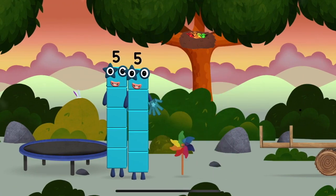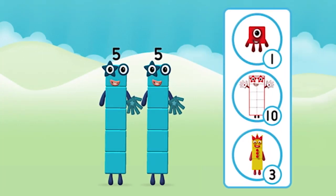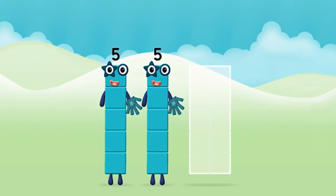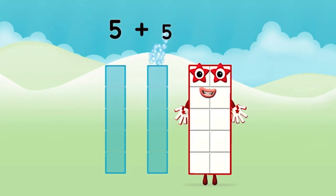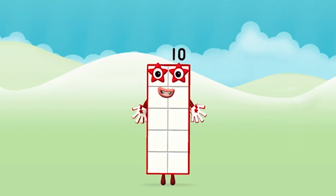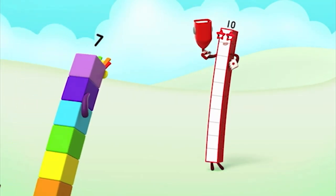Found another number block. Which number block do you think add? Great! Add the number blocks together. Five plus 5 equals 10. Well done. You made number block 10. 10, 10, 10 again.